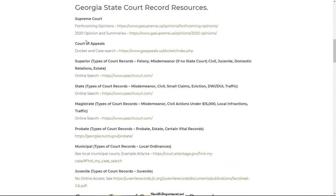And if you scroll up here, for each court, we have a little explanation of what they deal with. And then if there is an online search option, we'll give you the online search link. If there isn't an online search option, we'll give you an explanation of how else you can go about obtaining records from that particular court.